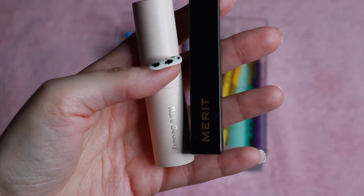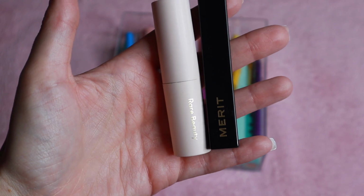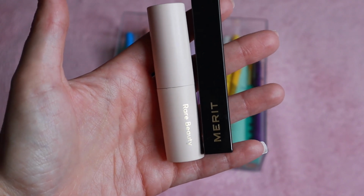For mascara, I really want to focus on the Merit Tubing Mascara and the Rare Beauty. These are the oldest mascaras in my collection, and I really want to make sure that I get a ton of use out of them before I have to declutter them, so I'm going to be using both of these.